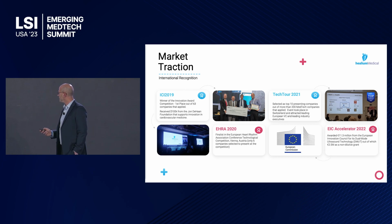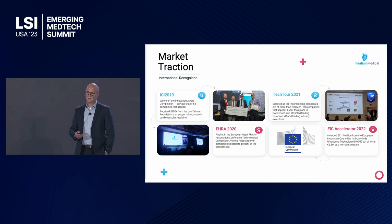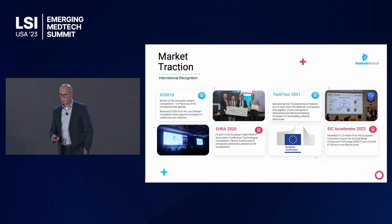We were nominated as a shortlist finalist for the innovation competition at the European Heart Rhythm Association back in 2020. We were selected as one of the top 10 presenting companies at Tech Tour 2021, and recently received a European grant of 2.5 million euro non-dilutive and another allocation of 10.25 million in matching funding. This is very important to potential investors because it means that we can match up to 20.25 million euros of your investment.